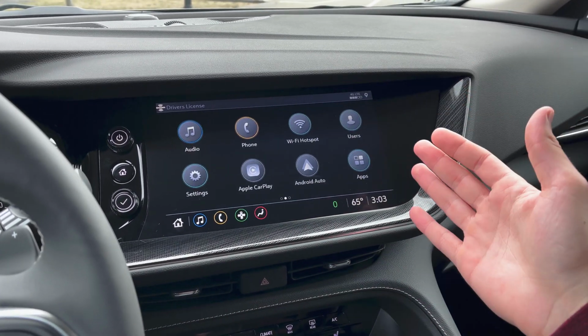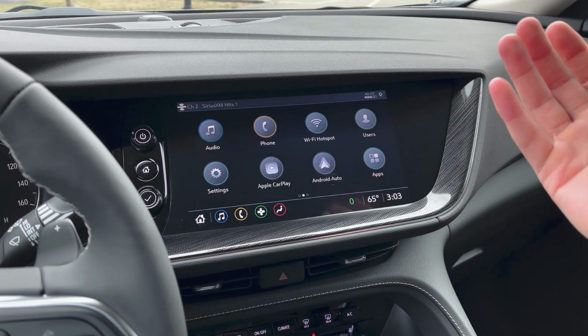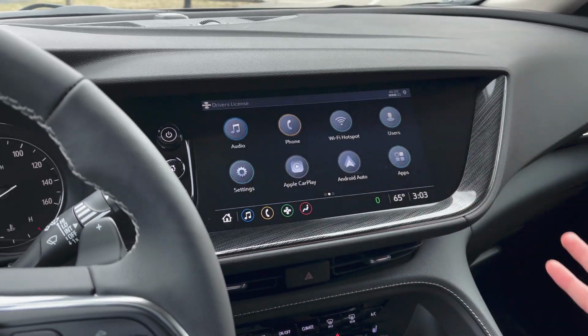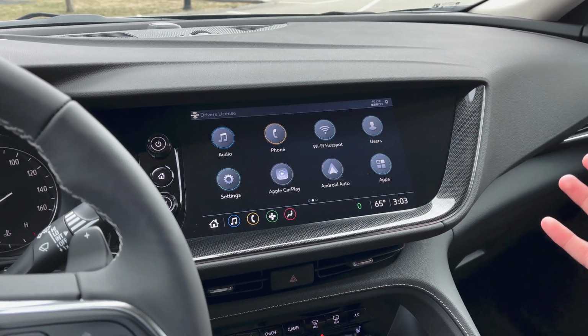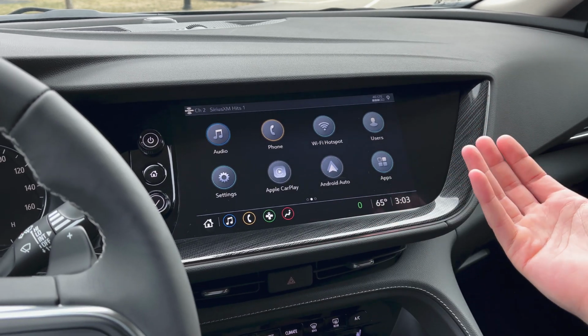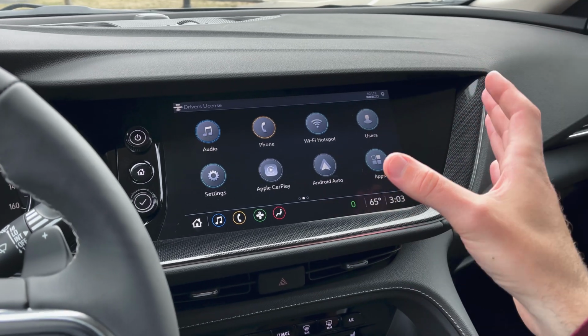One of the things I always tell people when they're shopping for a vehicle is make sure that you really utilize the touchscreen. I've seen people on test drives and they kind of just look around and whatever. But if anyone's ever used a touchscreen that isn't good, how aggravating is it after using it a few times? So make sure that you use the system.